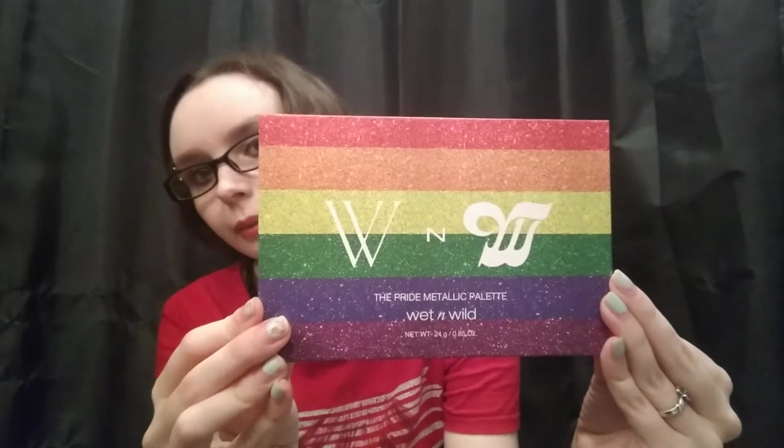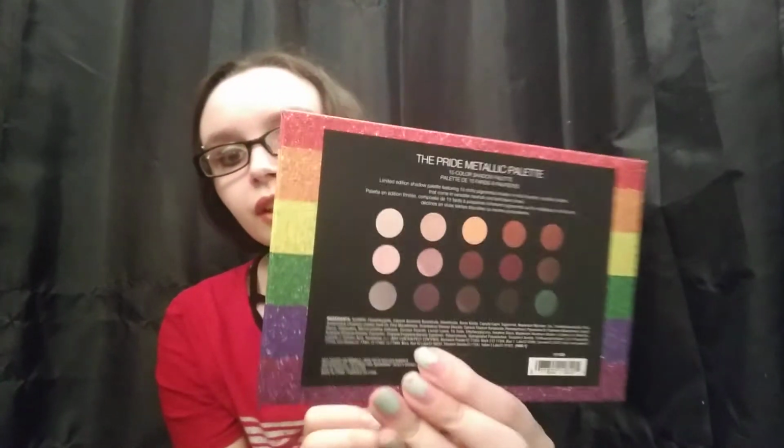So this is the new Wet n Wild Pride Metallic palette. This isn't even on their website that I've seen. I haven't heard about it anywhere. So this is the front, the back, and then the inside.